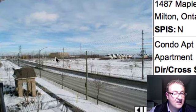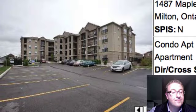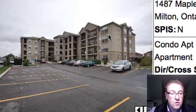That's the plant over there, and then you've got James Snow Main just over on this side here. So it could potentially be that you've got more space facing off the west end too. But that's definitely a south-facing balcony.